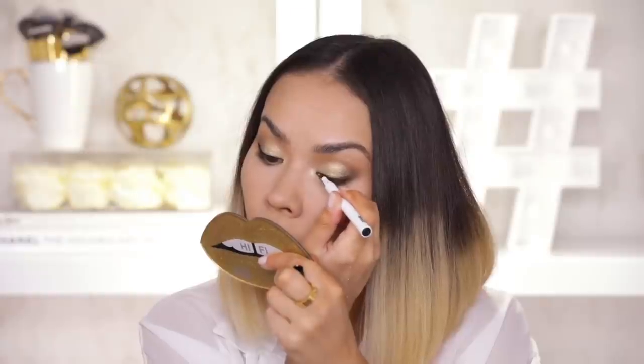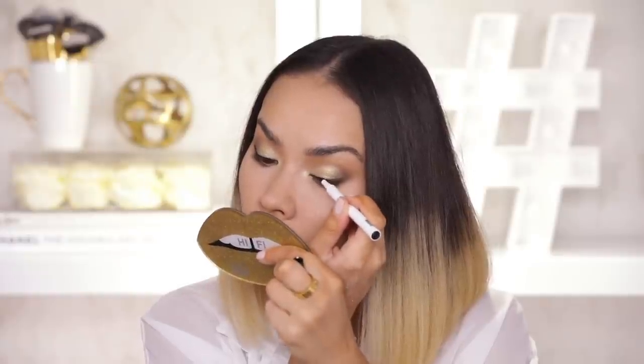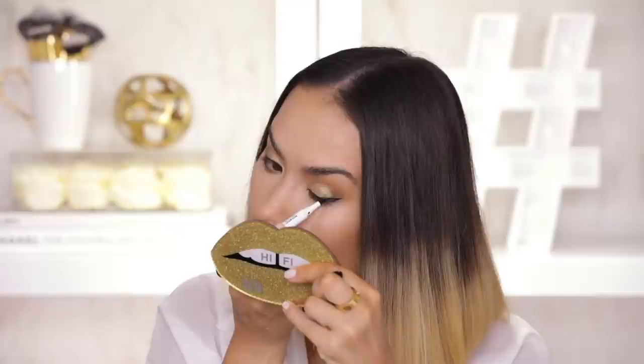So far, it's a really nice liner. I was able to get a really solid cat eye, but it's nothing that I haven't seen before, nothing innovative. I get it, every single makeup line needs a liquid liner, but do we need another liquid liner? I don't know. Unless someone explains to me what those 15 minutes are about.